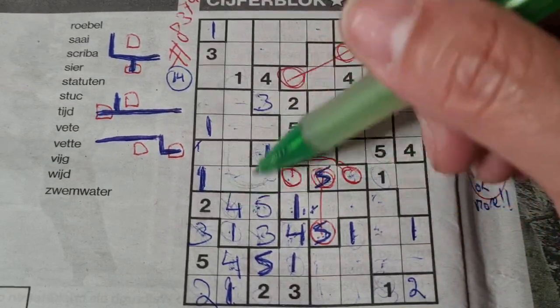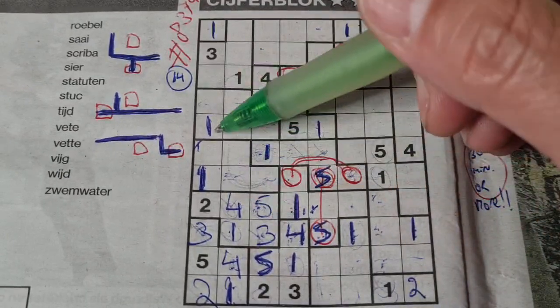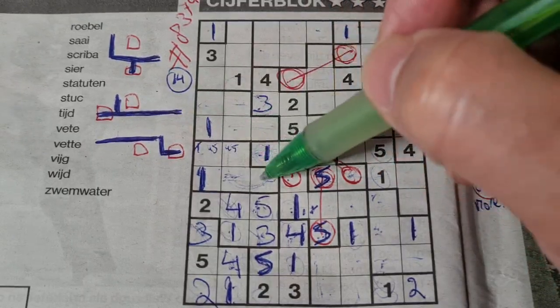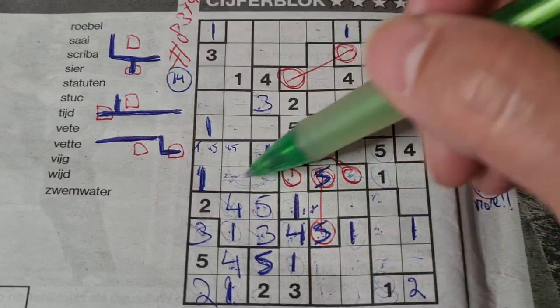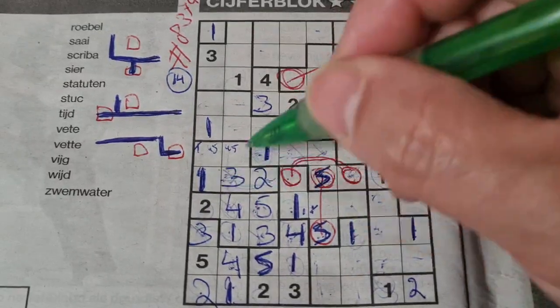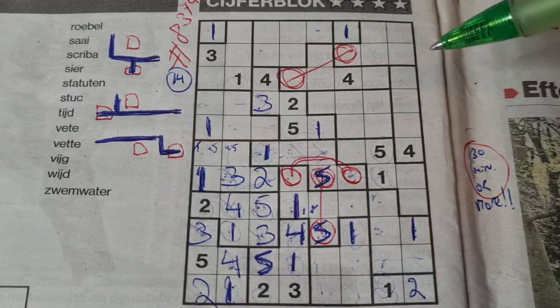These 2 boxes can be 4. These 2 boxes can be 5. So the 4 and 5 goes in those 2 boxes as a pair. So the other pair in this area are the numbers 2 and 3. We have a 2 there, no 2 there. 2 should be here, and the 3 goes there.